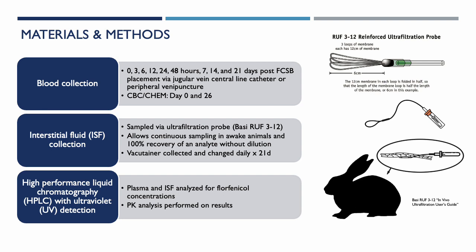So the probe consists of loops of hollow dialysis fibers that are placed within the subcutaneous tissue and then connected to a single non-permeable conducting tube that's brought to the surface of the body and into a vacutainer collecting tube. So this allows passage of low molecular weight compounds and yields 100% recovery of an analyte without dilution. The interstitial fluid was collected daily for 21 days by removing and replacing a new vacutainer.